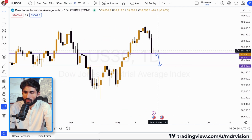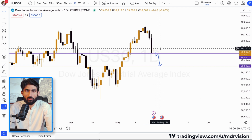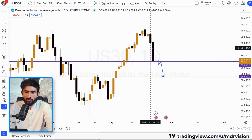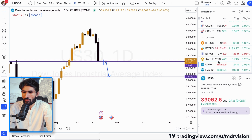Once the price breaks this 39,000 level, we can look for a sell, following the price on the lower time frame. We're targeting 38,500 for the next week. This is all we have for US30 for next week. So for gold and US30 I am bearish. Let's try to cover GBP USD this week as well.